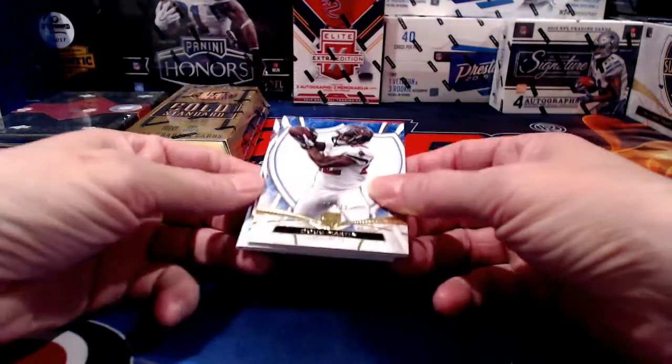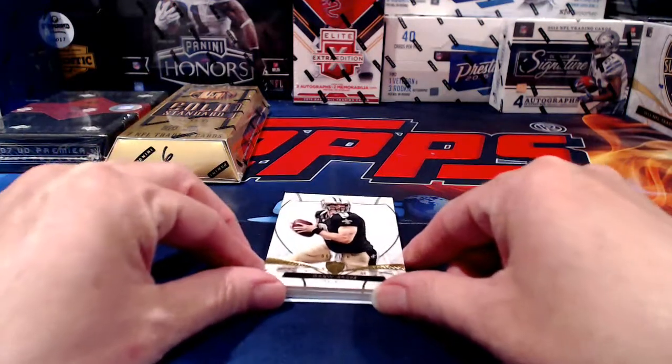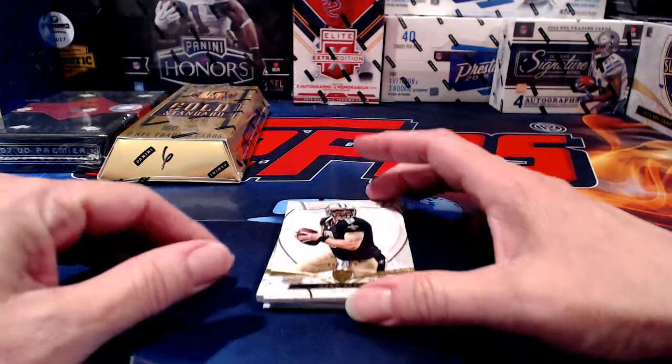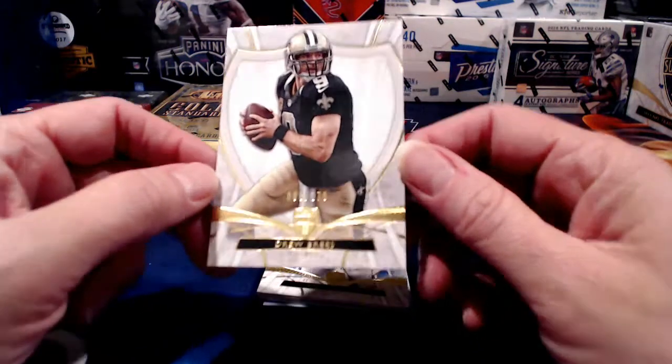The items that are paid shipping, normal breaks that you pay shipping on, of course, those will continue to go out 3, 4, 5 days after the break.